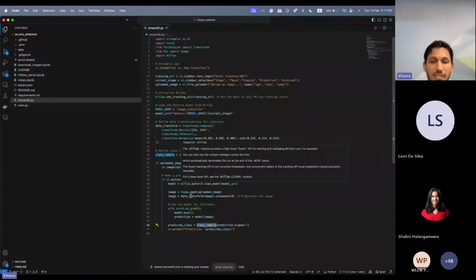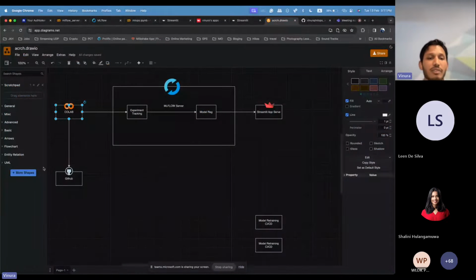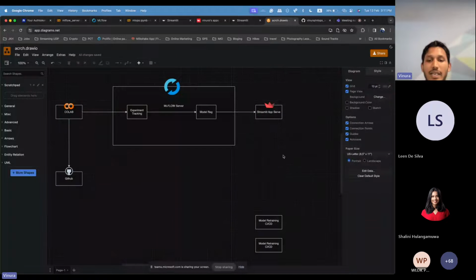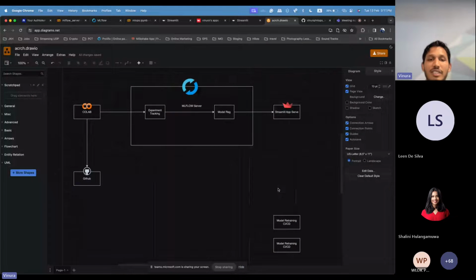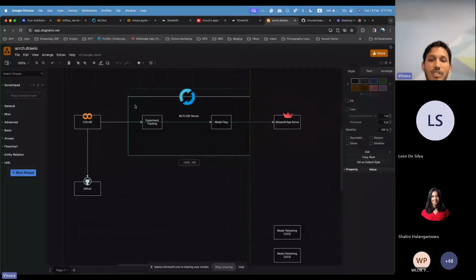That's it. And if I go back to my diagram, now we have GitHub, we have Colab, we have experiment tracker, we have model tracker, we have registry. And this is a very simple way of using an MLflow server to track your experiments and manage your models.